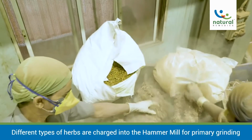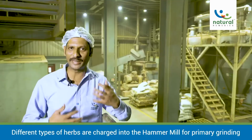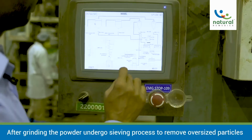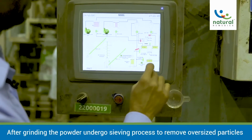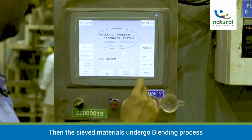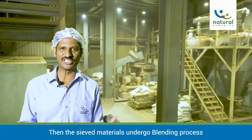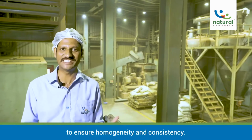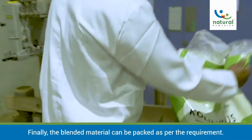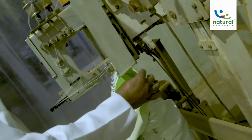Different types of herbs are charged into the hammer mill for primary grinding, followed by secondary grinding through pulverizer. After grinding, the powder undergoes sieving process to remove oversized particles. Then the sieved material undergoes blending process to ensure the homogeneity and consistency. Finally, the blended material can be packed as per the requirement.